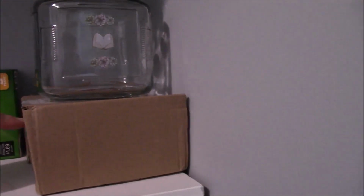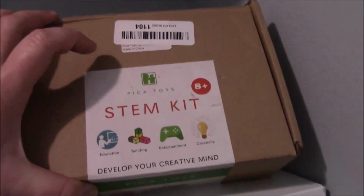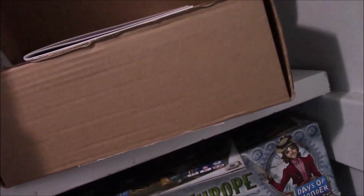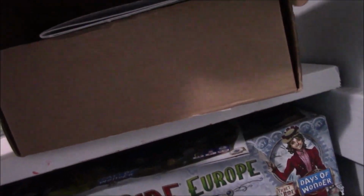This is a STEM kit, and you create this house that can be run on a windmill, and so it'll light up and all of that. It's a lot of parts. It's going to take a lot of time to put together. But I thought it would be a great winter project. So I'm saving that.